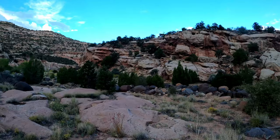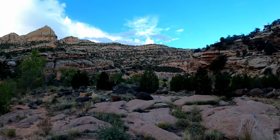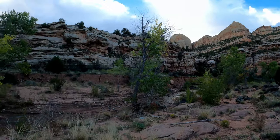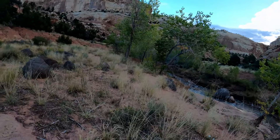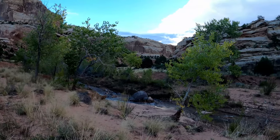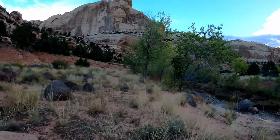I'll do a 360 here. Look at this boulder field. This is awesome. Came from around that bend over there. Looks like the creek goes around that slot over there, so let's do it.